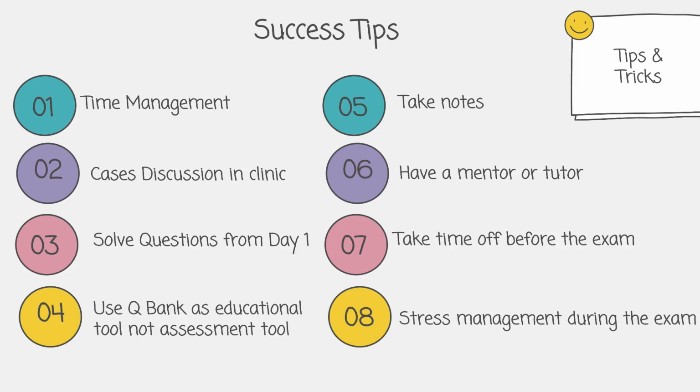So why does this happen? Because of tip number 4: although solving questions is very important to get familiar with the exam, you shouldn't assess yourself from the start. The question banks are used as an educational tool, not an assessment tool. So when you have a question, you don't need to answer it perfectly. Just answer it in a line or 2 or 3 lines, no problem at all. But meanwhile, try to bring the best possible answer for this question.